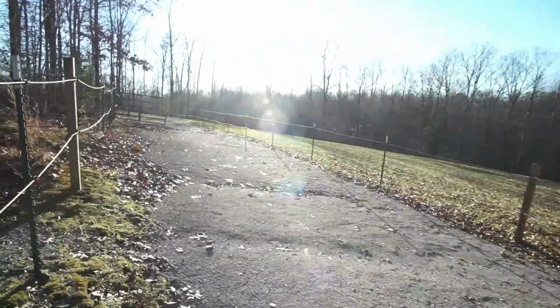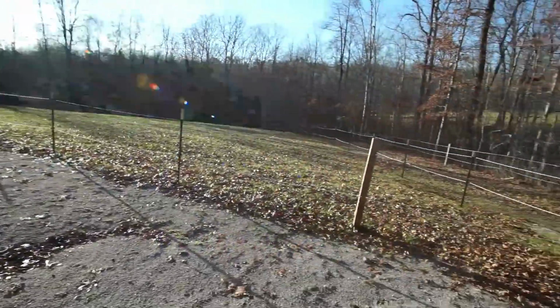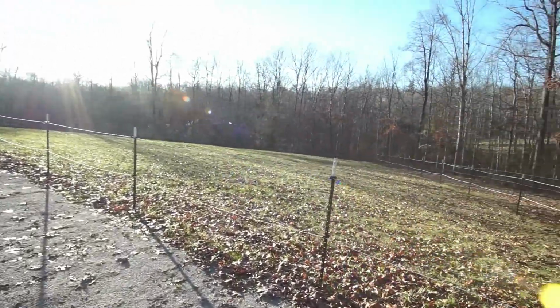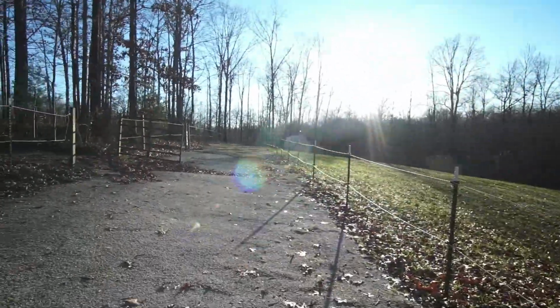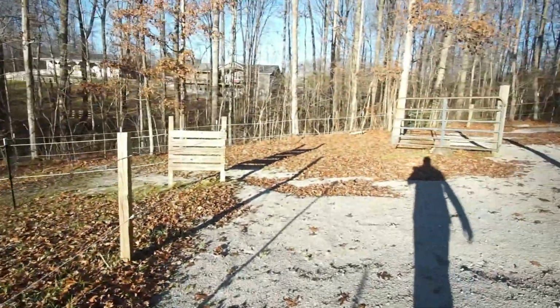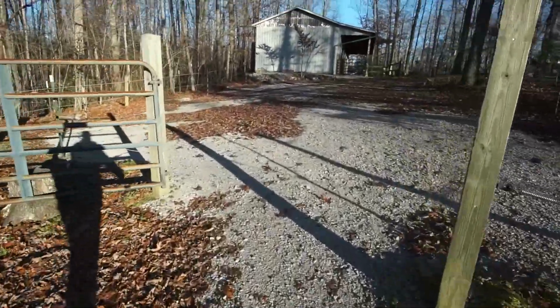Now right through here, I can't remember if I told you or not, but right here is a little running area for your horses. A little pasture area where they can gnaw on some grass. Just really whatever you need. All right, now we're going to head on into the house. Be right back.